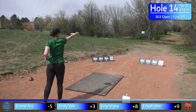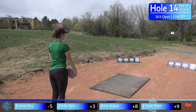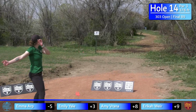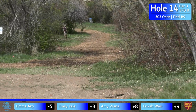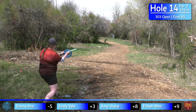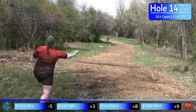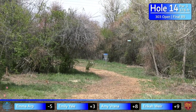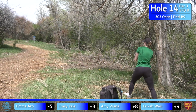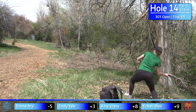That tall grass kind of keeping Emily on the edge of the fairway herself. She'll be in a good spot. That looks like it was low enough that it shouldn't push too far in. You can see this is what Erikah is left with. I believe she plays this intentionally this way just so that she can play for par, but her second shot looks like it might have just not come out as cleanly as she liked, and she'll have a longer look there for par.